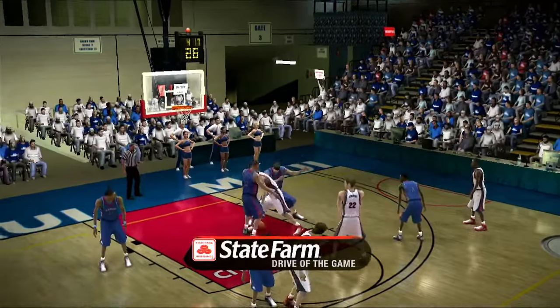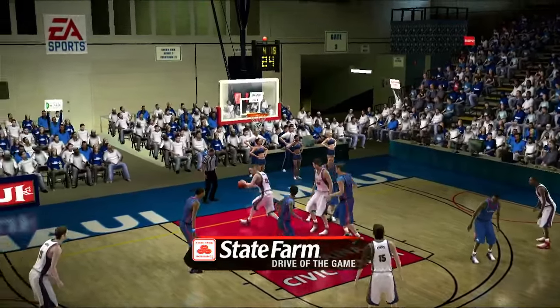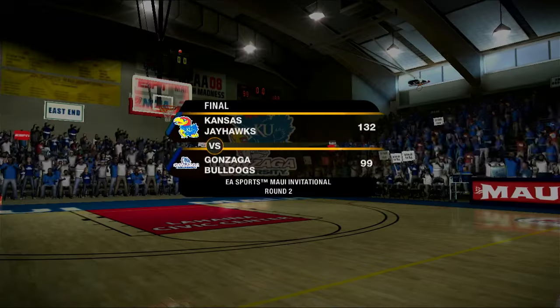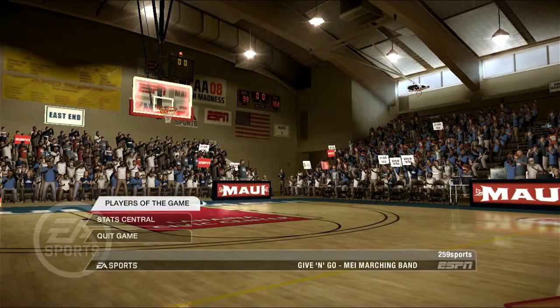Take a look at that State Farm drive of the game, Dick. Hey, the ability to get to the paint is one thing, Brad, but he also demonstrated the ability to finish as well. That's awesome, baby, with a capital A. Gonzaga is whipped with authority by this huge blowout loss. This is a surprise since the two teams were so evenly matched.